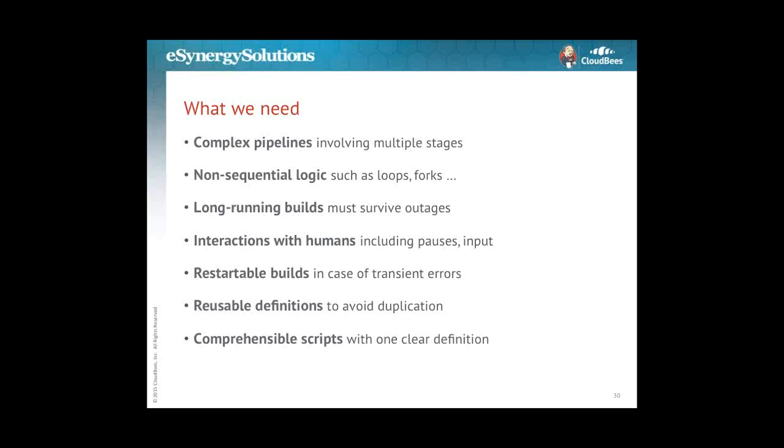Workflows need to be long running. If you start to think about running a 4-hour soak test or a 4-hour regression suite, the last thing you want to happen is a wobble in the infrastructure, meaning a server reboots or a network connection gets dropped and reconnected, and then your workflow crashes. You need it to survive that sort of interruption.